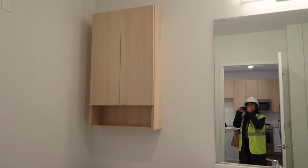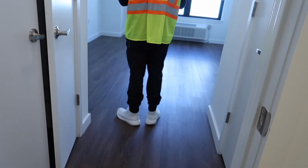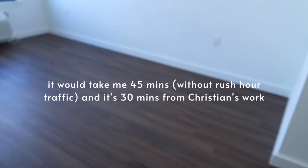Our parents were like, do you really want to be in that area? It's not the best area. There's a lot of good things around it if you drive to them, but the area that it's in is not that great. Now that you guys saw the apartment, you're like, oh my god, that's perfect, you seem to love it a lot. But we started thinking about the area, and it would take me probably over an hour, close to an hour, to get to work.